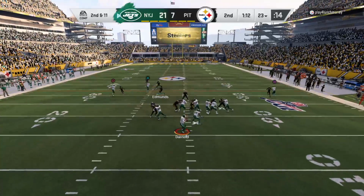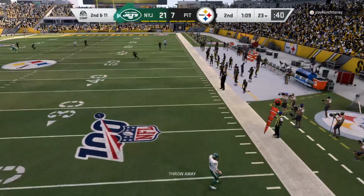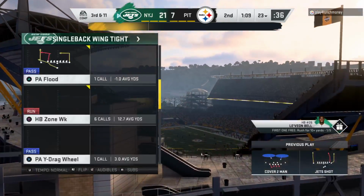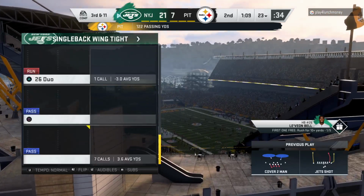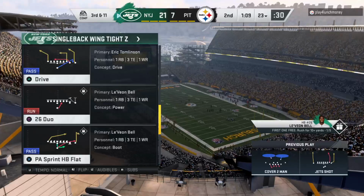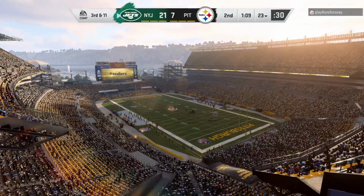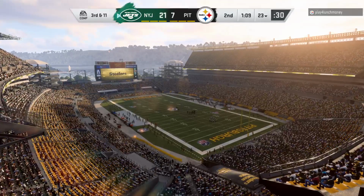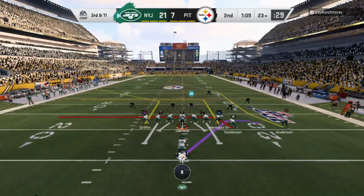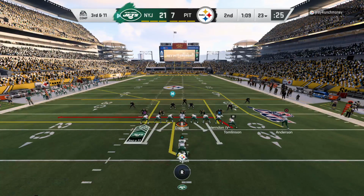On 2nd and 11 now. Darnold eluding the pressure right. And seeing nowhere to throw, he chucks this one away from harm. Incomplete. Now it's 3rd down. It's 3rd and 11. An incomplete pass on that last play, and that means they'll need to come up with something here on 3rd down.